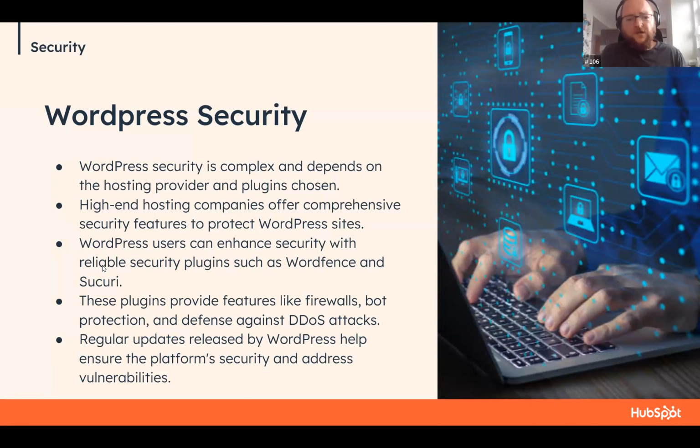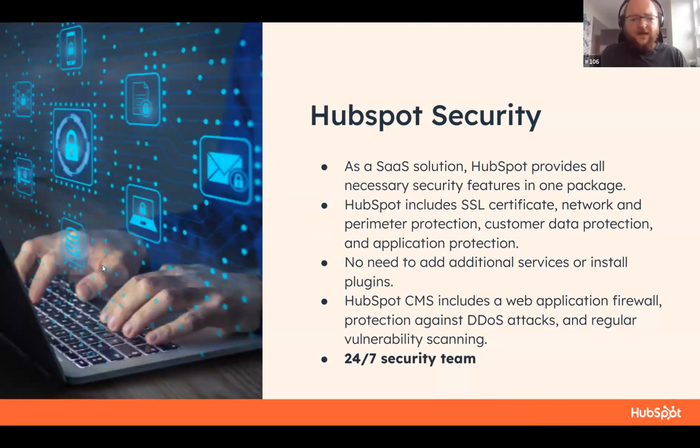And of course, you'll need to keep all your plugins and your WordPress version up to date to keep everything safe. HubSpot, they're selling you software, so all the security is provided right in there. You have your SSL certificate. There's really no additional stuff to monitor on your end. I have not thought about security once since I moved my own site to HubSpot. It's set up and it's fine. And they have a 24-hour team that monitors all of this. So there's not loads to say on security on their end. I have not once gotten any kind of report of anything from any client.